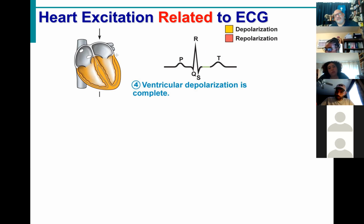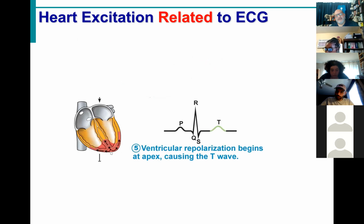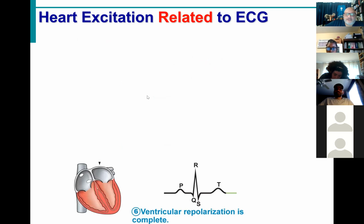And then, as we mentioned, that final deflection is the measure of the repolarization of the ventricles, starting from 0% all the way till 100% are repolarized. At which point, every single cell in the heart is back at its resting membrane potential, and there is no more movement taking place until another action potential is produced by our SA node. And once that new action potential is produced, it spreads and the whole process continues again.